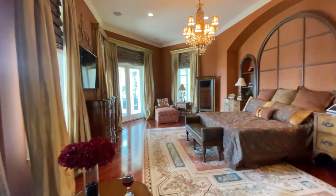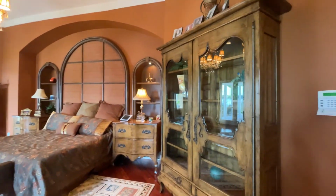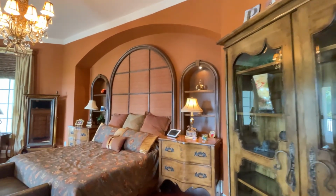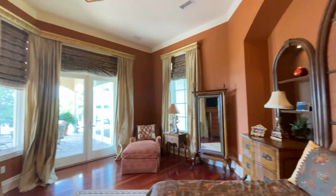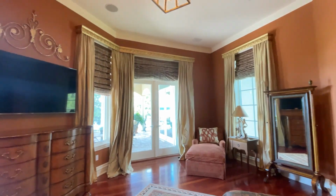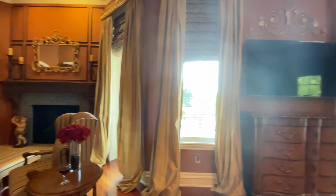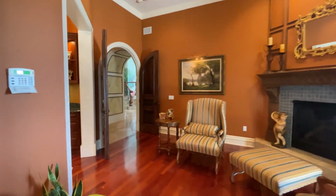That fireplace that we just saw is a gas fireplace. And look at this, they did even the built-in shelving in the wall next to the headboard. I mean, how perfect is that? I love that. That's a great idea. You have your doors going out to the lanai, and we are going to go out there in just a little while. But before we do that, I want to go ahead and check out the master bathroom.